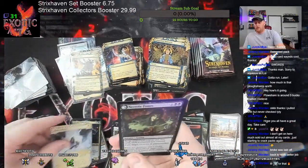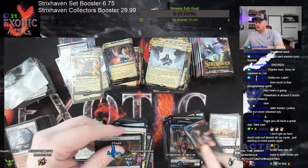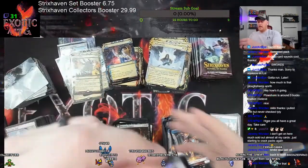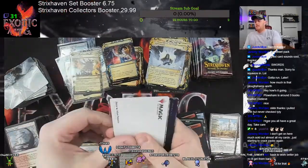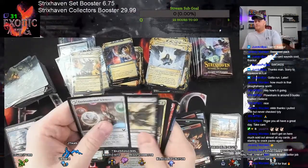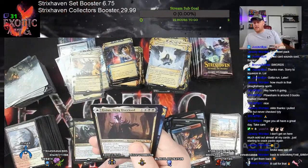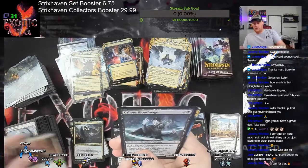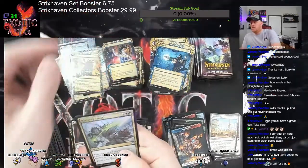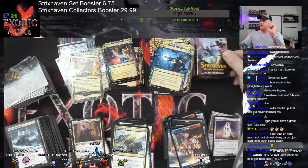Ephemerate. Foil. Necrotic Fumes. And an Elemental Token. Decent pack. The Witherbloom's nice. Whew, come on. We're almost out of packs. This is... Oh, another mythic. It's Extus Auric Overlord. Call us Blood Mage. That was a Negate. A Mortality Spear. A Bloodied Ghost list card.